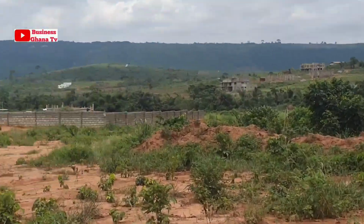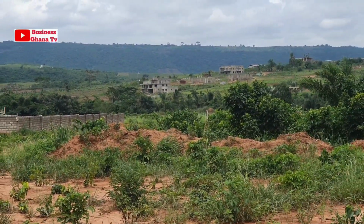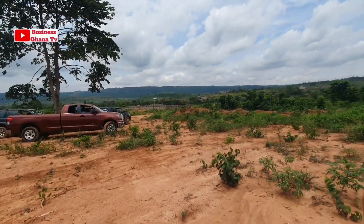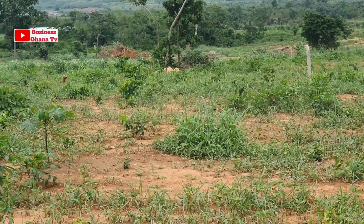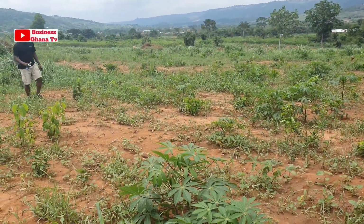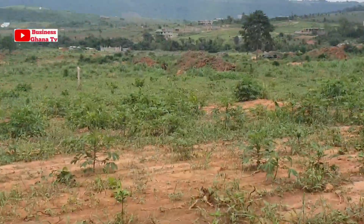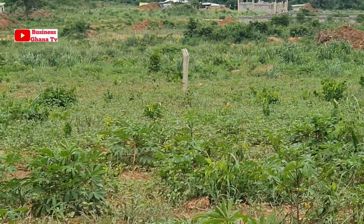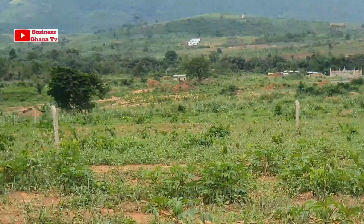Immediately you get to this wall, you just branch left and you are here. So you can see we are under this tree. And you can see their land demarcation, that is the pillars. I think I forgot to ask them, but generally in Ghana, when they are selling land, a plot is 70 feet by 100 feet. 70 feet by 100 feet for a plot of land. Yeah, so that is it.